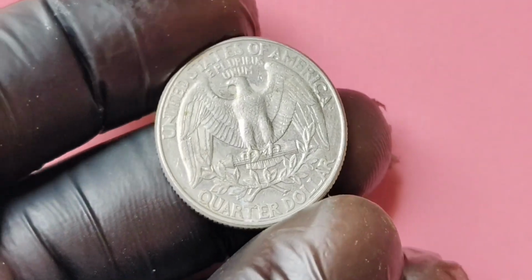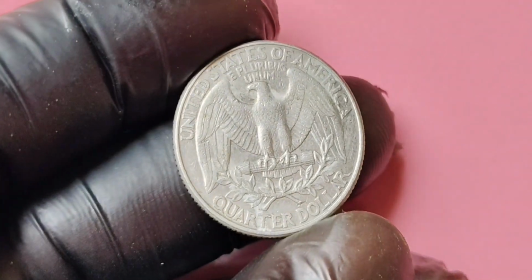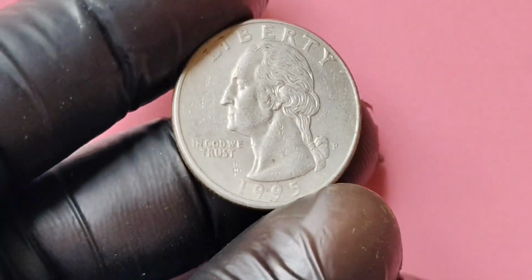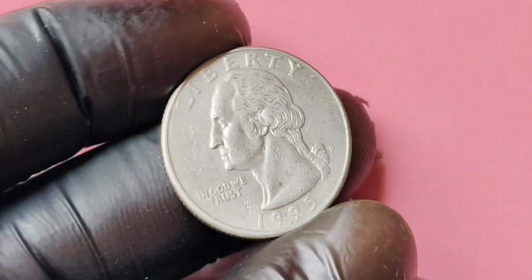In recent auctions, well-preserved examples of the 1995 P Washington quarter error have sold for over $1.1 million. These sales underscore the demand and high value placed on such rare coins.